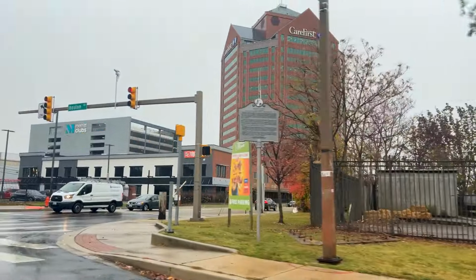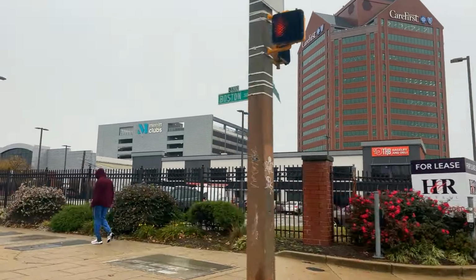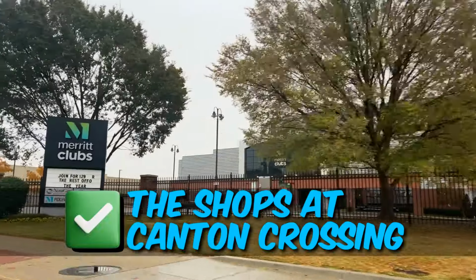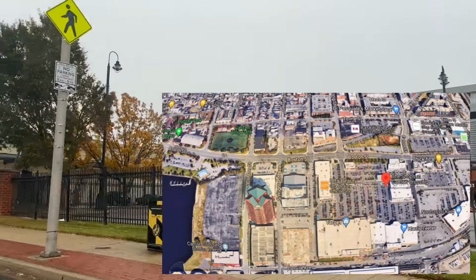So check this out in Canton. You have a couple of different places to work out. Merit Fitness Club is right here. Also in Canton Square, which we're going to show you in a moment, has Crunch Fitness and, of course, Coppermine, that's heading back towards the west. But this is Canton Square right here.